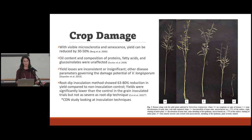Both University of Manitoba and Alberta are working on yield loss and screening commercial germplasm. The U of A, and that's what this graph is showing, is also looking at inoculation methods, so we're still trying to figure out the best way to work with this pathogen in a lab setting. They were showing some really powerful yield loss components there. So we're just trying to reframe and figure out what would be the best method to move forward.